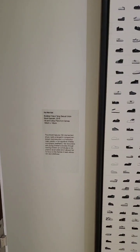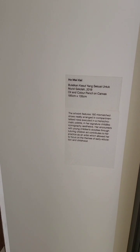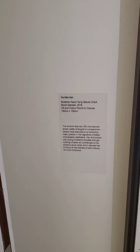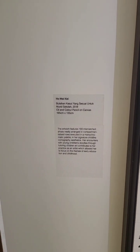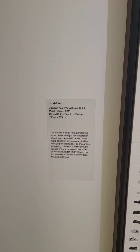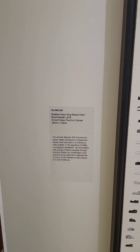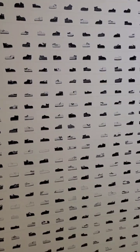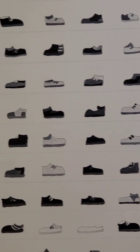So the first piece we start off with is by Hong Mei Kai. Is titled Blatkan Kasutyang Seswai, whatever. Well, very long names in Malay actually. Is oil and color pencil on canvas, 195 centimeters by 195 centimeters. It's actually small tiny shoes.